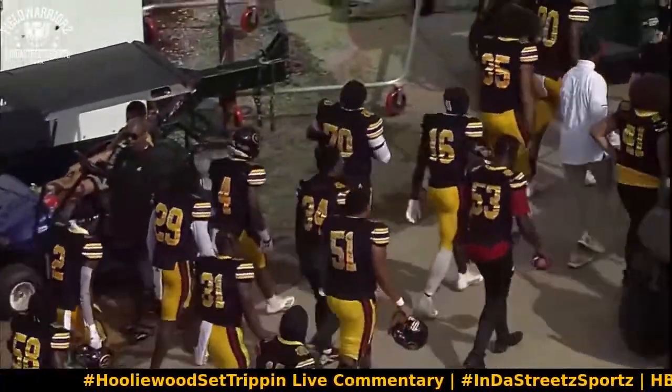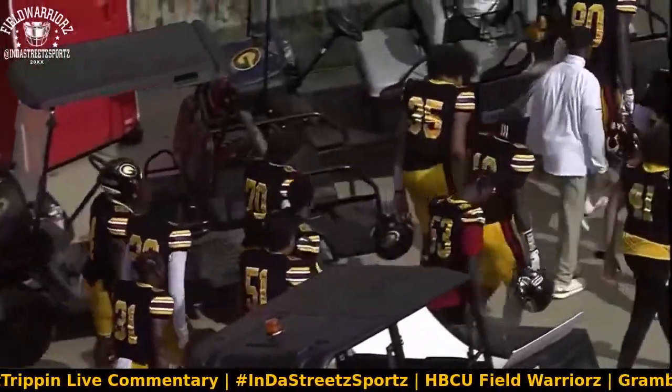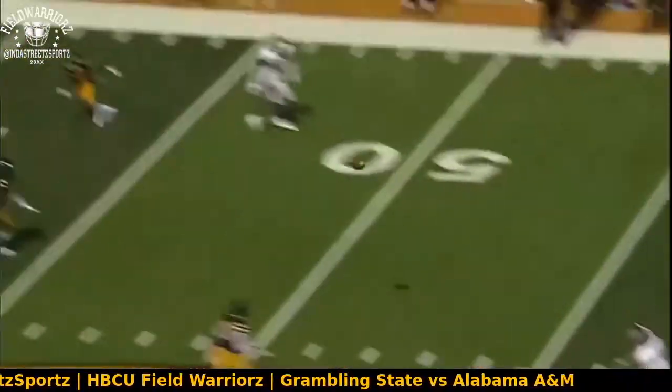You see the Tigers walking back to the locker room, and they got a little zip in their step there. They're up out in front 24-14. We'll be back in a minute with the halftime report, so stick around for that.